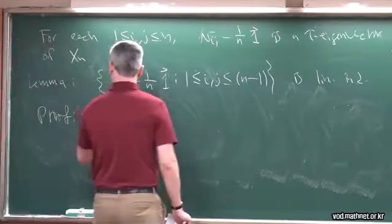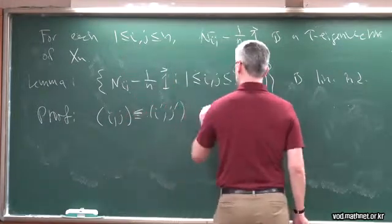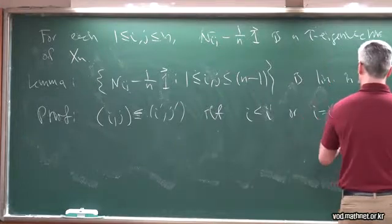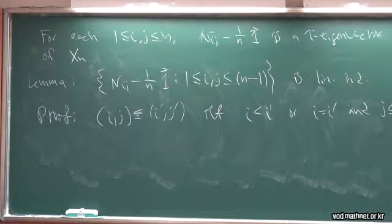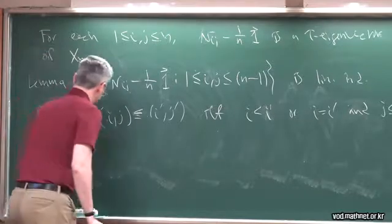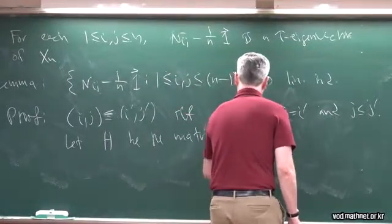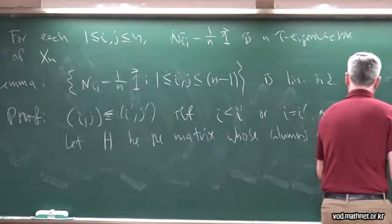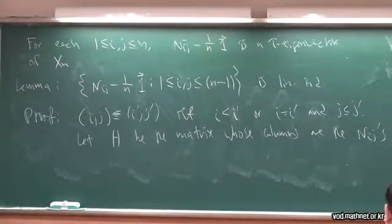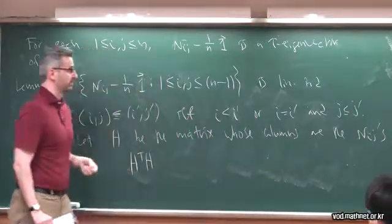So to prove this, I'm going to let ij be less than or equal to i'j' if and only if i is strictly less than i', or i is equal to i' and j is less than or equal to j'. So this gives me just an ordering of these vectors. And instead of these vectors, I'm going to work with just the V_ij's. So I'm going to let H be the matrix whose columns are the V_ij's ordered according to this and stopping at n minus 1. So I have this matrix. I want to show these vectors are linearly independent. So what I'm going to do is show that H transpose H is invertible.